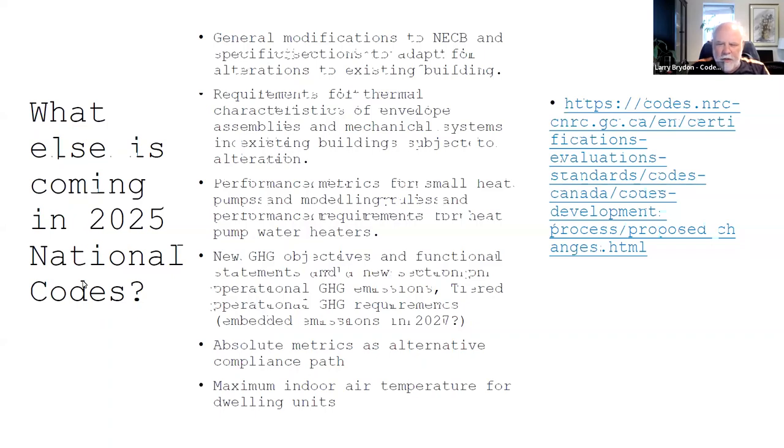We should also see the introduction of absolute metrics. So an EUI being introduced as an alternative compliance path. And the code will also look to address climate change and overheating through a maximum room air temperature requirement for dwelling units. So that pretty much concludes my summary.